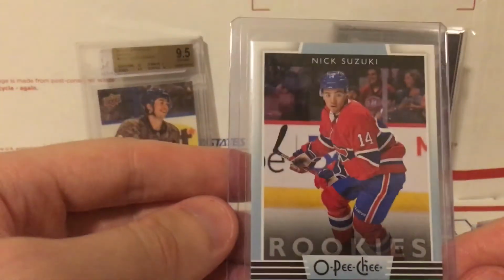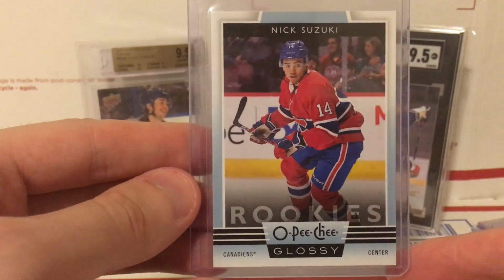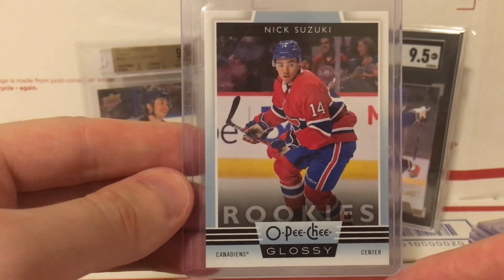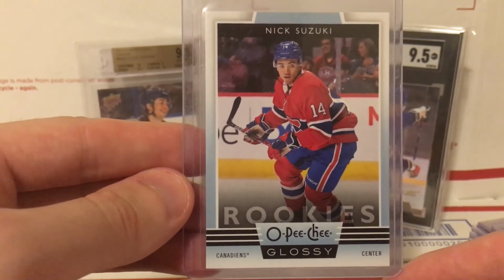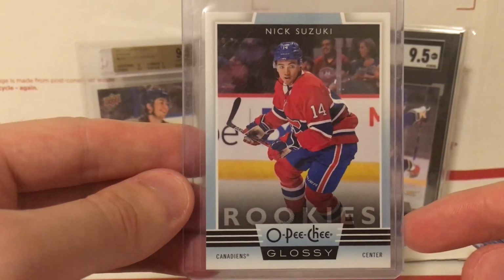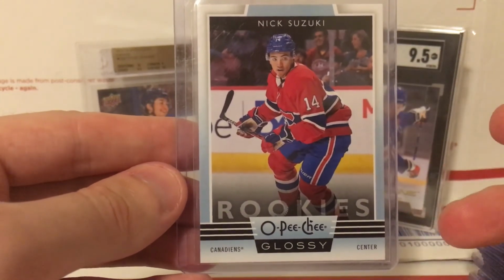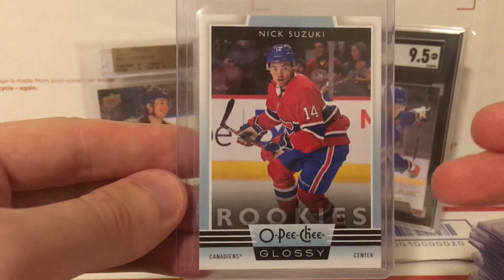We've got a Nick Suzuki O-Pee-Chee Glossy rookie. Hoping for a 9.5 here. Kind of an oddball rookie to grade, but I've noticed that one of the copper ones of these did just sell for a relatively high amount at a 9.5. So hoping this gets somewhat close to that.